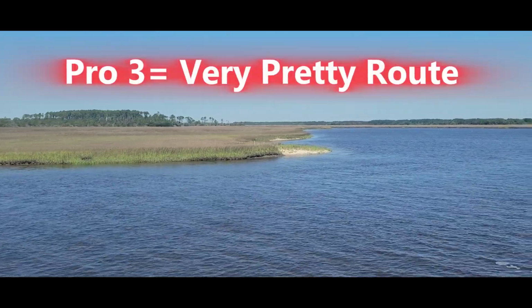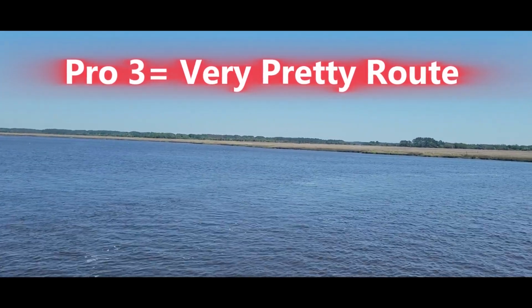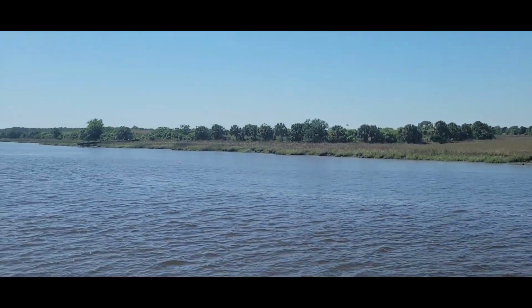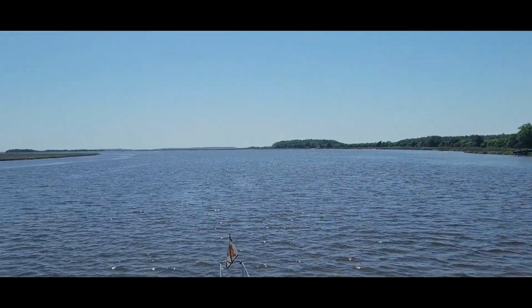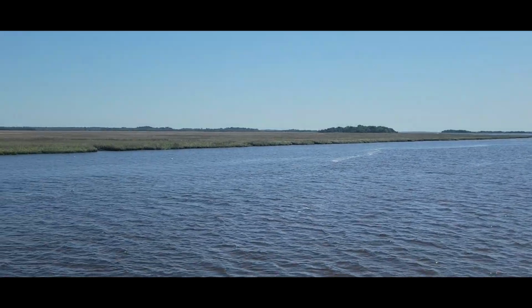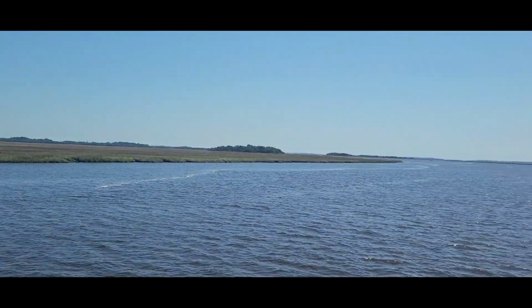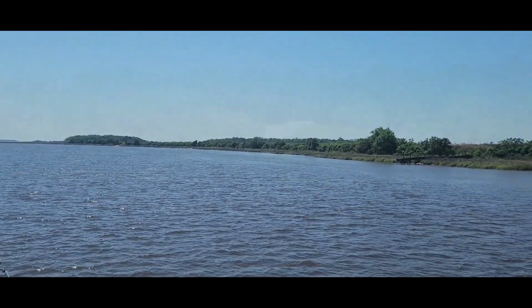Really quite pretty through here with the combination of marshland and forest. The cut has gotten a little bit wider, and this spot here is quite deep. It's in the 25-foot range. It's going to be shallowing up just ahead here a little bit. Very pretty. I like that view with the marshland and the trees all combined. Very nice.